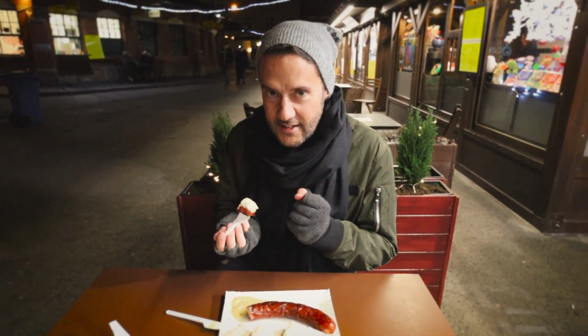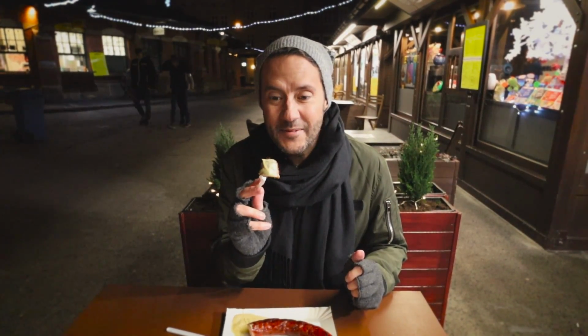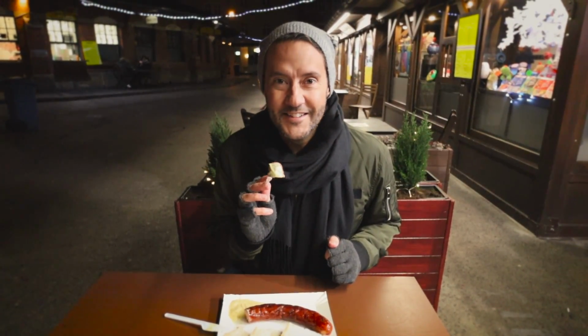We've been in Poland now a few times and we've seen lots of this sausage, so here we go. It's finally time to try this delicious looking thing. And we're outside and it's cold and I think it's gonna warm me up. Are you ready? I'm ready.